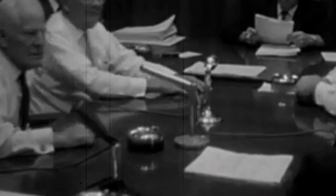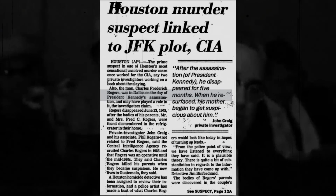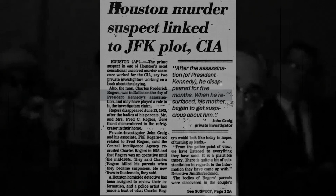The first theory comes from John R. Craig and Philip A. Rogers, no relation to Charles, who released a book titled The Man on the Grassy Knoll in 1992, suggesting that Charles was a CIA agent involved in the assassination of President Kennedy. They surmised that his mother may have discovered the truth through handwritten diary entries, which prompted their murders in exchange for their absolute silence. No diary was ever found, though the idea stems from Charles's association with David Ferrari during his time as a pilot in the military.